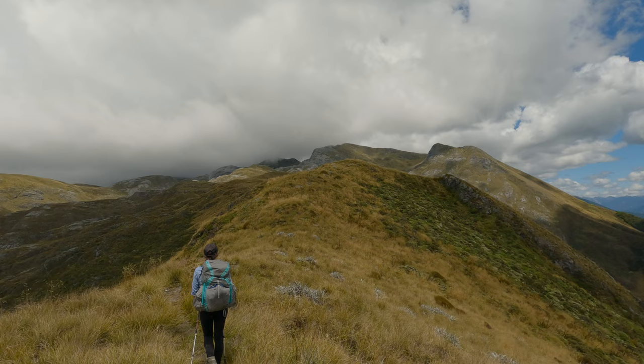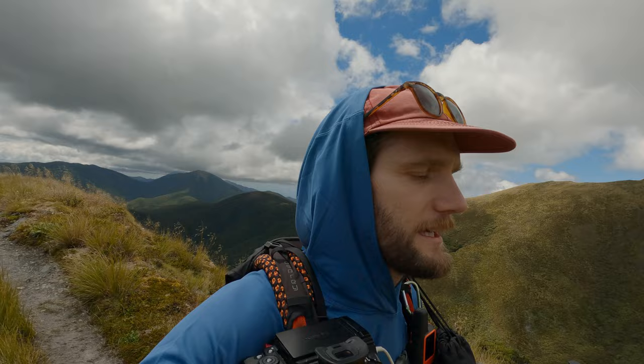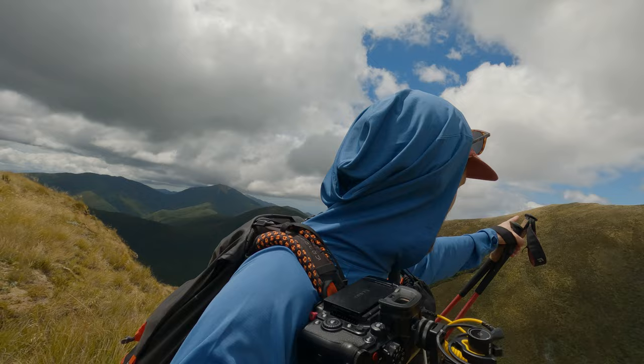Mount Arthur might be a no-go. That cloud is starting to lower and cover the peaks. Just means we gotta come back another time. We are gonna be hiking along that ridge on the way back, so we'll get views on that side as well. But we will come back in another video and summit Mount Arthur.